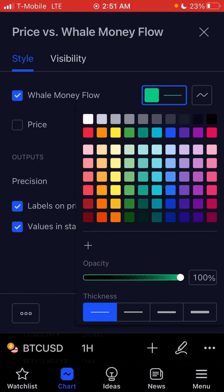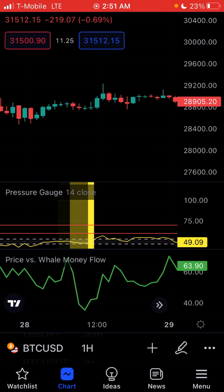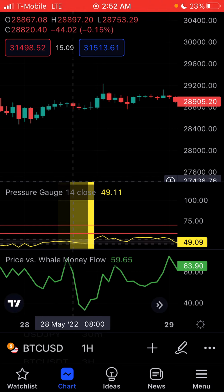Okay, so at the moment when it detects, here's probably the best moment you can predict it. You see the whale money flow on the very bottom. The moment it's predicting a pressure gauge, you see the whale money flow on the bottom, which means the whales have pretty much sold and driven the price down. So what do you think's going to happen here? What do you think the whales are going to do right here?